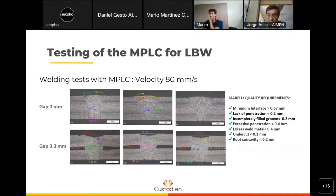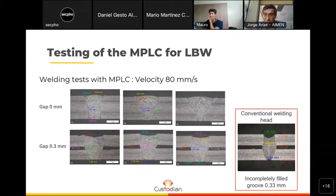For example, comparing with the conventional welding head, you can see here that for the conventional welding head with a gap of 0.3 millimeter, we got an incomplete filled groove of 0.3 millimeter. There is a difference between the surface of the upper plate and the surface of the welding bit of 0.33 millimeter. So there is a considerable improvement regarding the conventional welding.